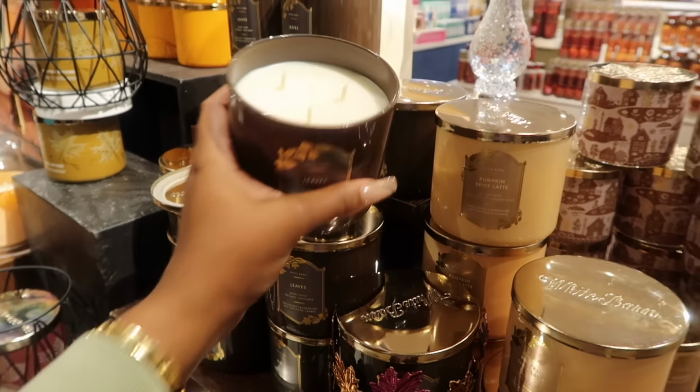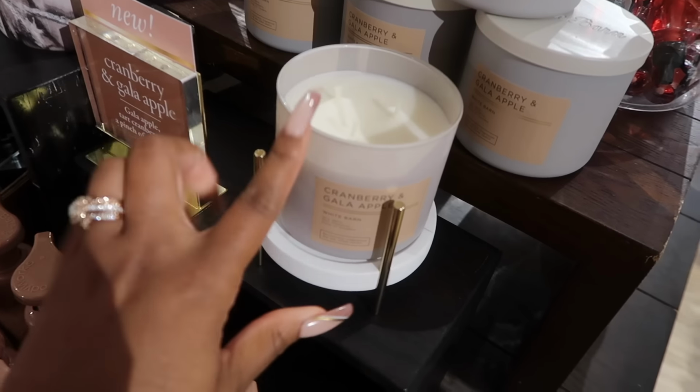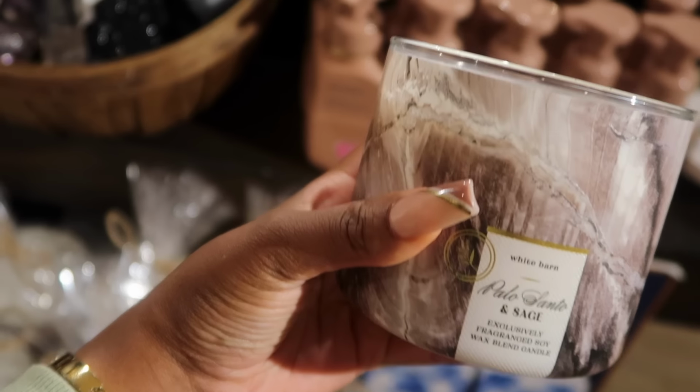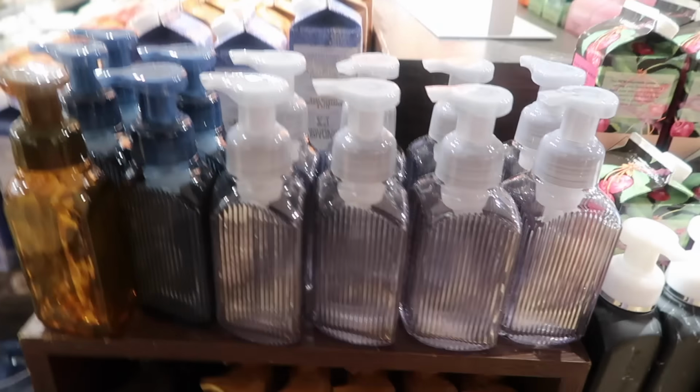Okay, y'all. Leaves smell so good. Leather and brandy smells amazing. This smells amazing. This smells so good, but I'm scared it's gonna give me a headache. Why didn't none of y'all tell me that they have glass dispensers?